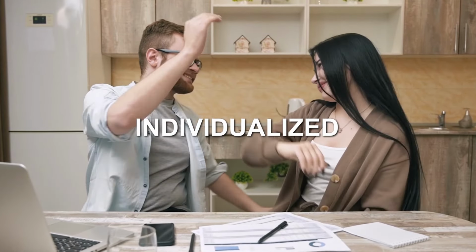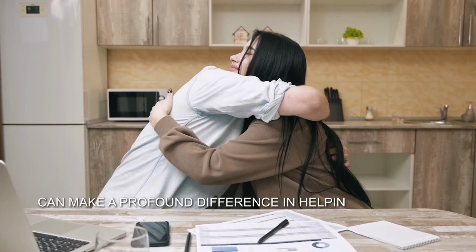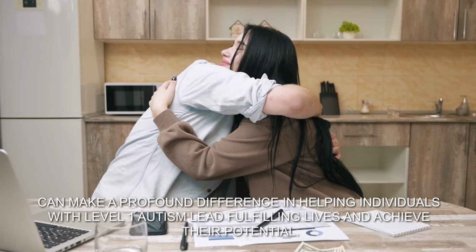Early diagnosis, individualized support, and interventions tailored to the person's specific needs can make a profound difference in helping individuals with Level 1 autism lead fulfilling lives and achieve their potential. Recognizing their unique perspectives and contributions to society is also vital in fostering inclusivity and understanding.